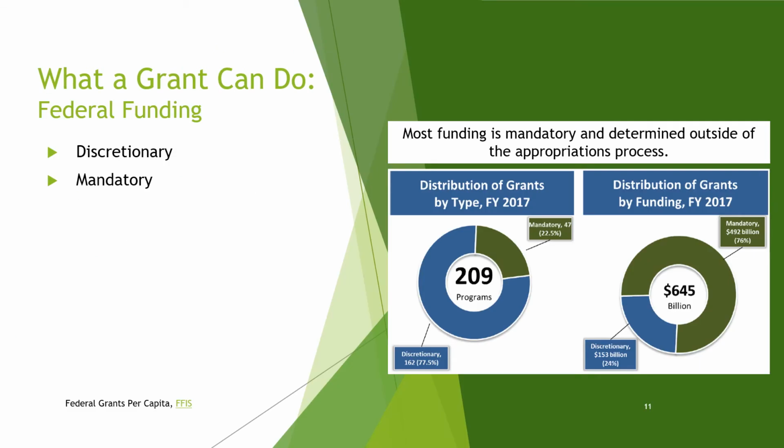Okay, so what a grant can do, of the federal funding, there are two categories that are described as discretionary and mandatory. So most funding is mandatory, and it's determined outside of the appropriations process. So Congress is given authority to spend funds, so they will set the appropriations, and then in a mandatory program, it's really limited. Like the regulations are limited to what it can be served for.